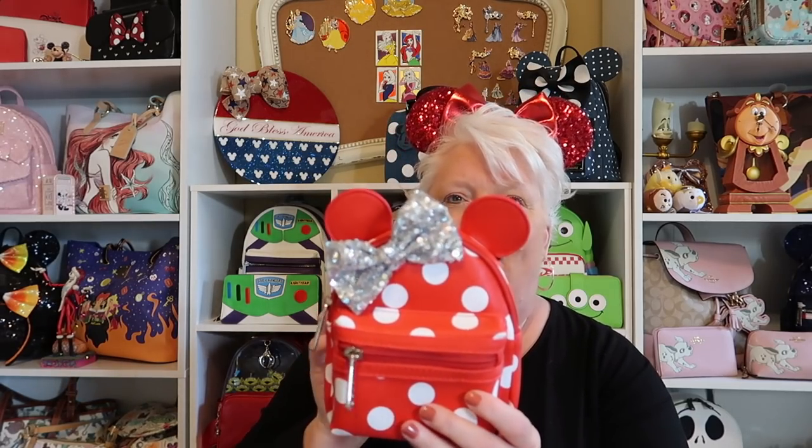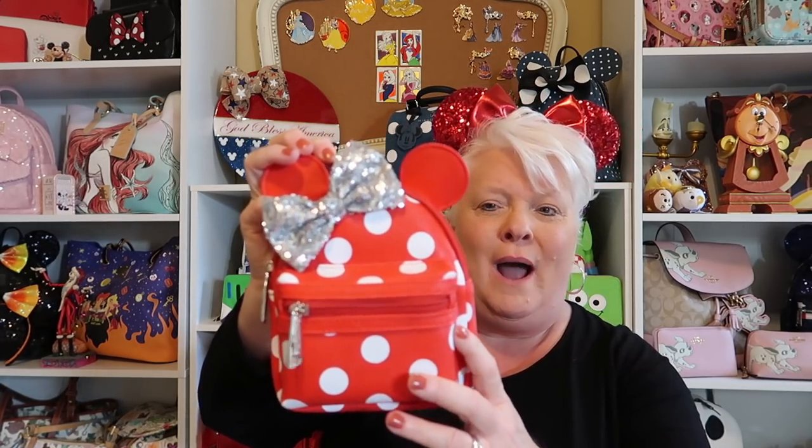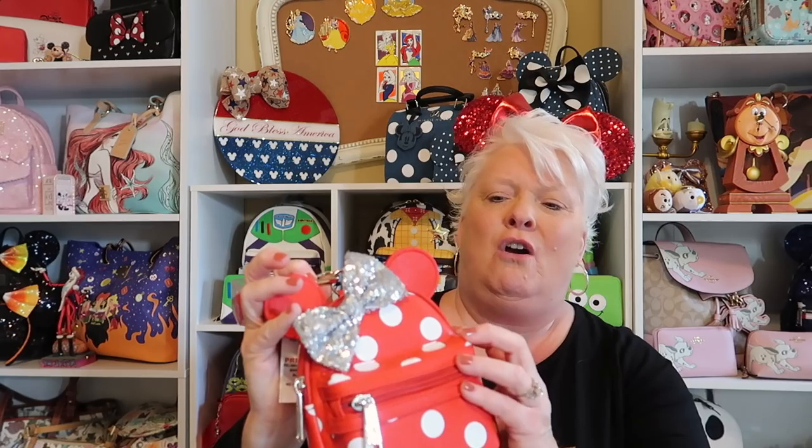Okay, the next one that I want to show you, I got in that same sale. I don't know if I mentioned it when I showed you the first one, but I got these for $21 a piece. And this one is a brighter red, and it has white polka dots, and its hardware is silver, and its bow is silver.